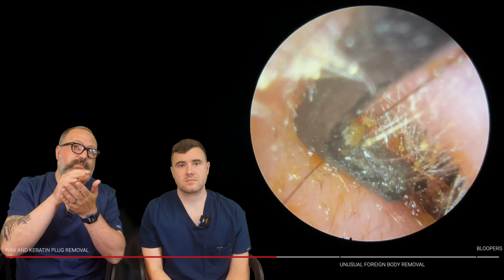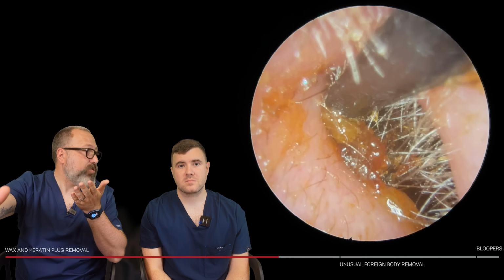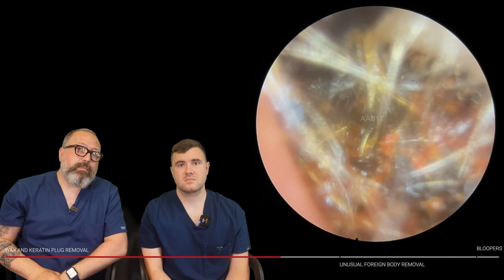Just skipped off the top there. Sometimes if the plug is really, really hard, it'll just kind of skip off the surface rather than get that good grip beyond it. Keep dropping in behind again. Let's see if we can pull him around. We've got to get it around, don't forget, around that kidney bean shape.